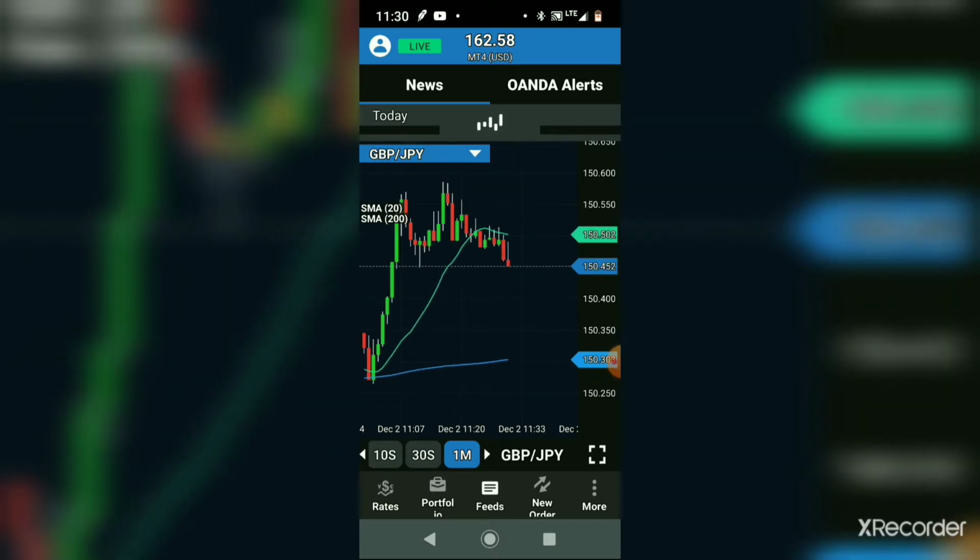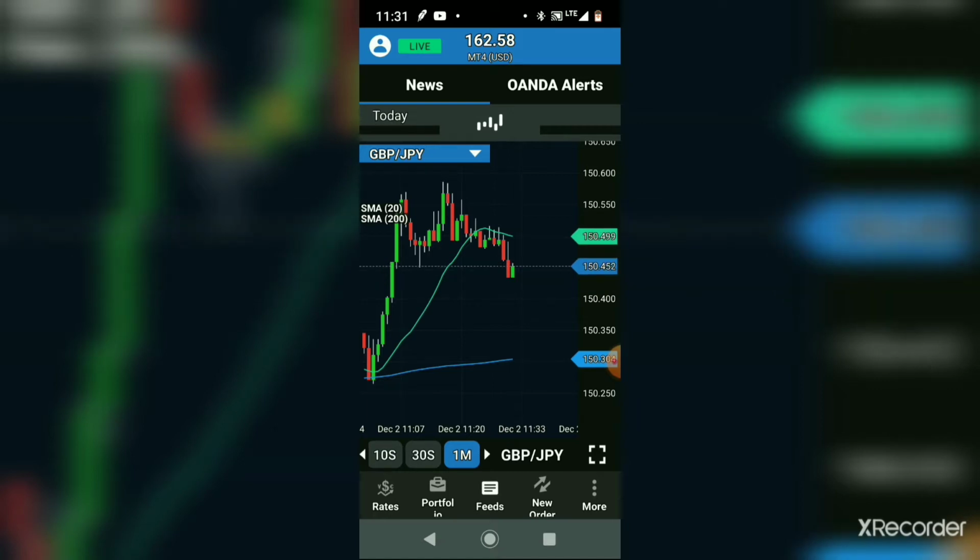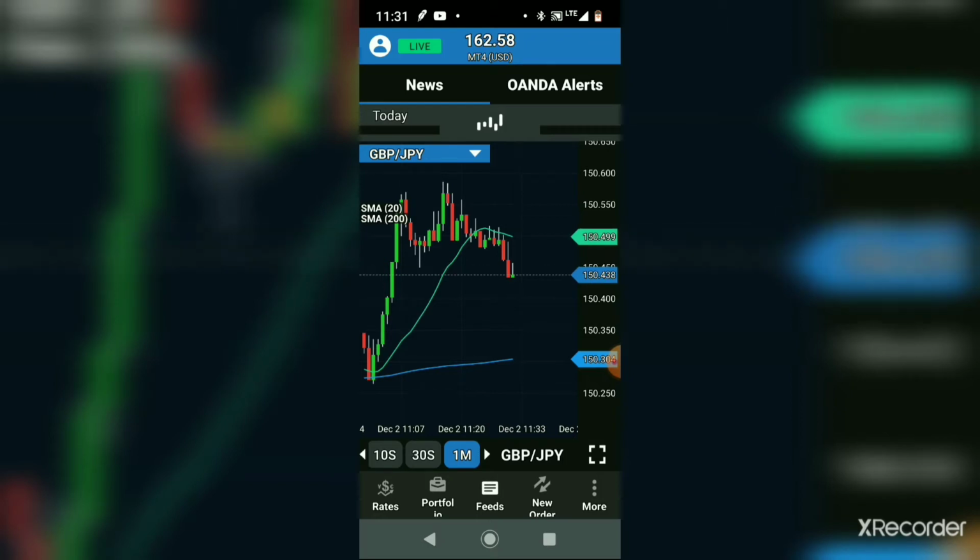I'm just gonna do a quick review on my trade day today. Today is December the 2nd, and we're on Forex trading today, and we're gonna look at Robinhood. We're gonna look at a few different accounts, and today my account is at 162.58. Small account. Trying to build it up.